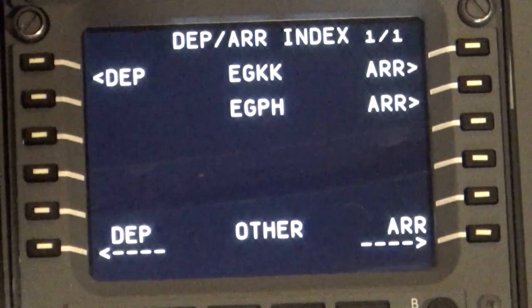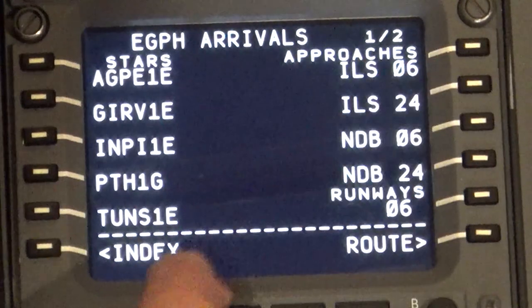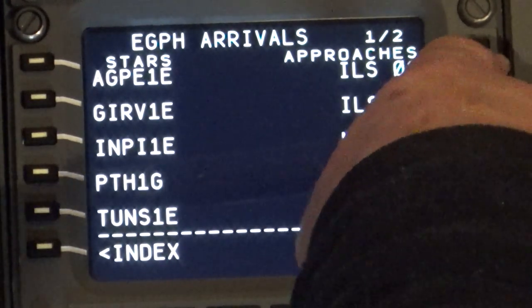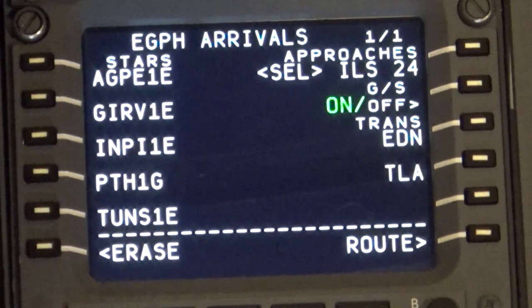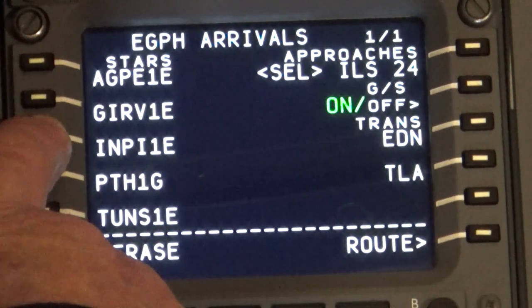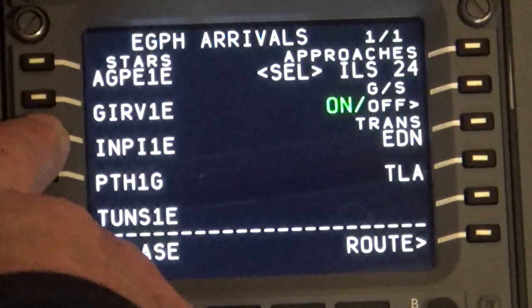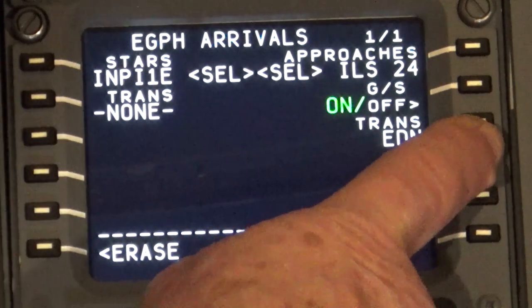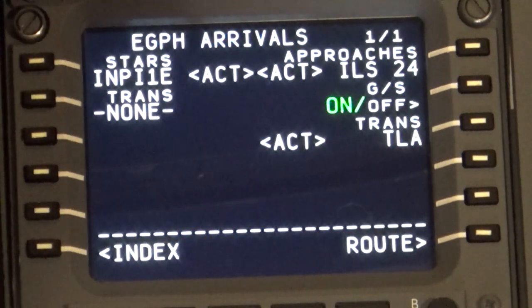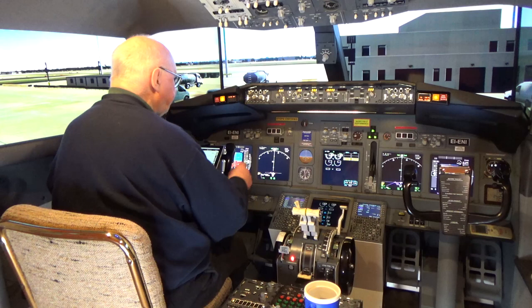Go back to departure and arrival and go to the arrival section. We're proposing to come in on ILS 21. We'll be using the MP1 Echo arrival, and we'll be using the TLA transition. So execute that. Go to the legs.